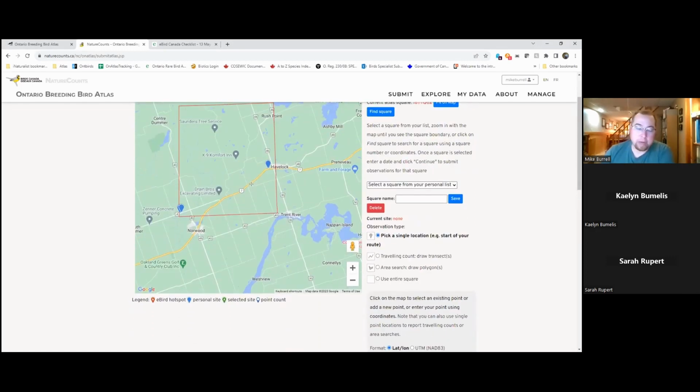Now, the thing to keep in mind with point counts using the web tool is that it's optimized for entering multiple point counts all at once. So think of it as you're going out and you're doing a morning of point counts in a square. You can submit a single checklist using this tool. So it makes things a lot quicker because you only have to enter certain information once rather than for every stop you made that morning.